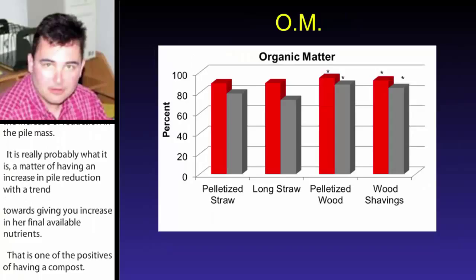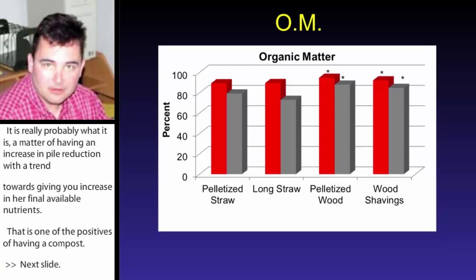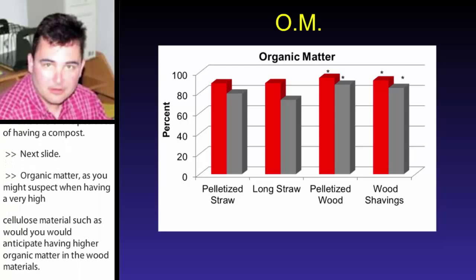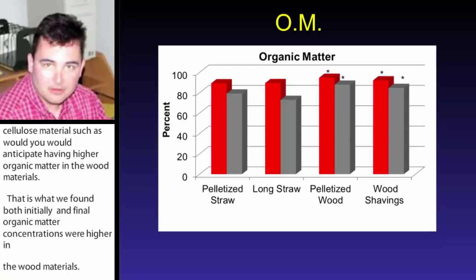Okay, organic matter, as you might suspect, when having a very high cellulose material such as wood, you would anticipate having higher organic matter in the wood materials, and that's what we found. Both initial and final organic matter concentrations were higher in the wood materials, with a slightly higher numerical reduction in the pelletized straw and the long straw.